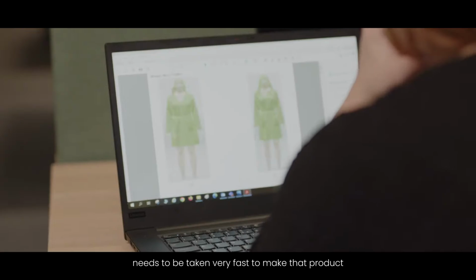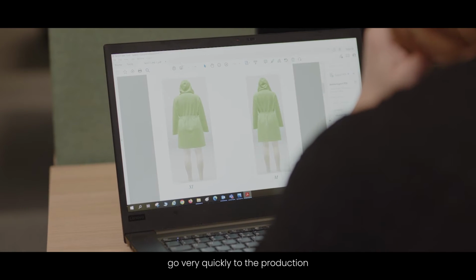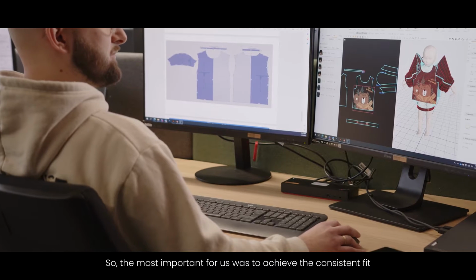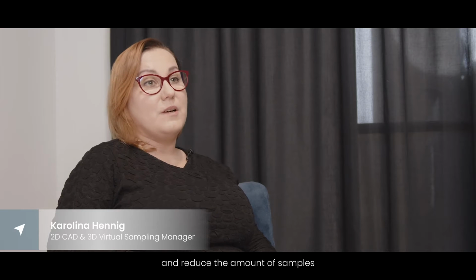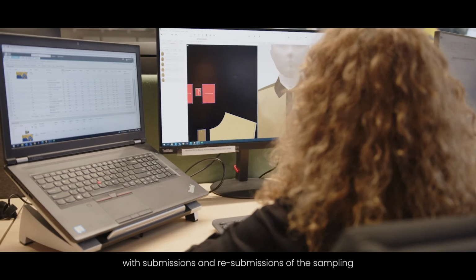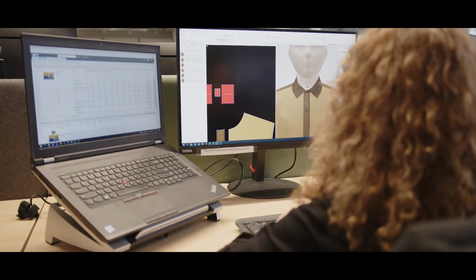Any decision regarding the product needs to be taken very fast to make that product go very quickly to production and also be delivered into the store. So the most important thing for us was to achieve the consistent fit and reduce the amount of samples and also reduce the lead time with submissions and resubmissions of the sampling.